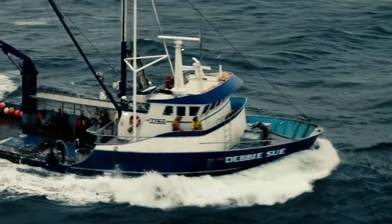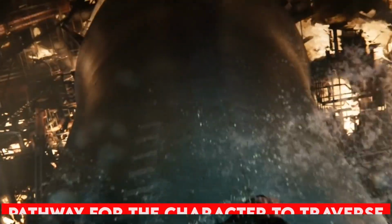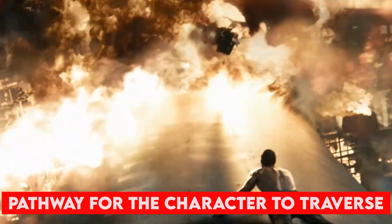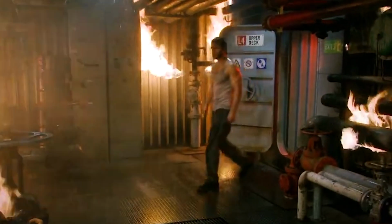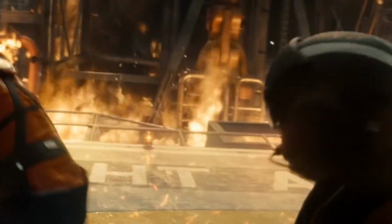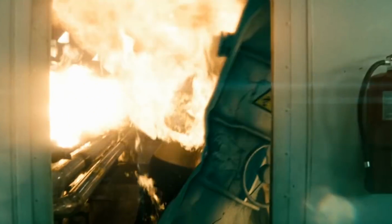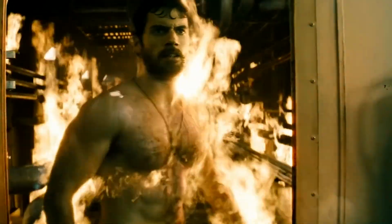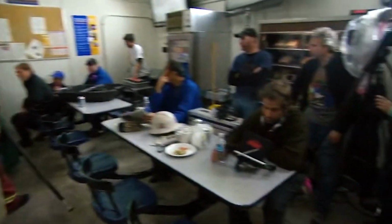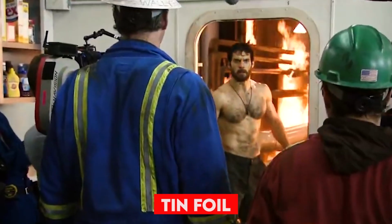Zack Snyder disclosed in a DVD featurette the intricacies behind the creation of a particular scene, explaining, "Essentially, we crafted a pathway for the character to traverse, adorned with streams of gas and flames emanating from the collapsing oil rig. We invested significant attention and time to ensure both safety and an exhilarating experience," Snyder shared. However, he conceded that the fire depicted in the film was authentic, despite the fact that the door Henry Cavill appears to tear apart is constructed from tinfoil.